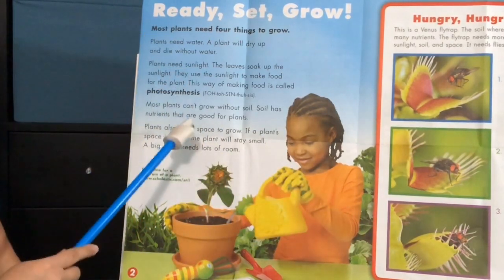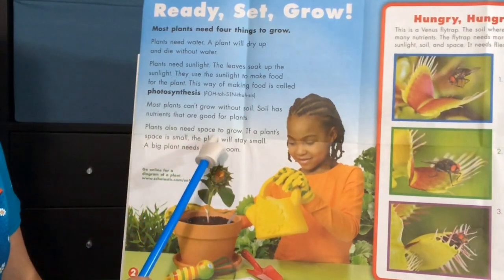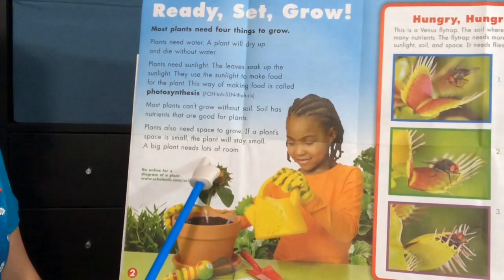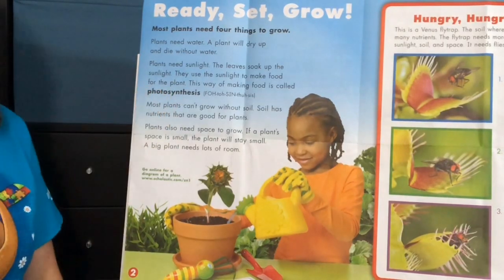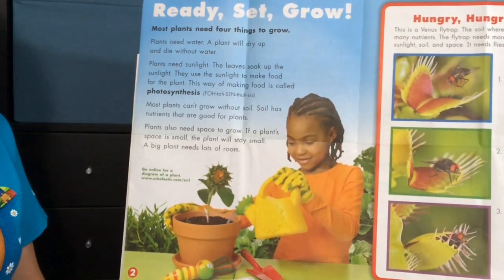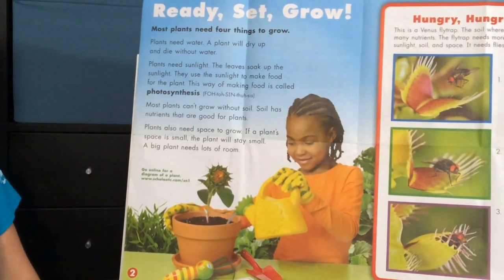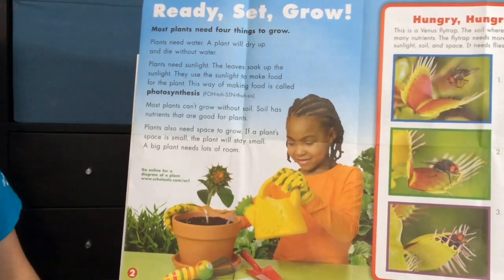Let's read on. So we've got 3 things so far: water, sunlight, and soil. Plants also need space to grow. If a plant's space is small, the plant will stay small. A big plant needs lots of room. So let's think about that. When they say space, they don't mean like outer space that we were learning about in our classroom. They mean space or room to grow. If a plant doesn't have enough space, it will not grow really big. It will either stay small, or sometimes if there's not enough space, that plant will die. So they need room. Little plants need a little bit of room. Big plants like trees need a lot of room to grow.